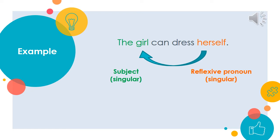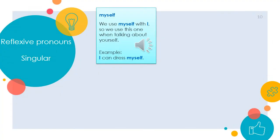Let's look at all the different reflexive pronouns and examples of how to use them. The first word, myself. We use myself with the pronoun I. So we use this one when talking about yourself. Example, I can dress myself. Easy.